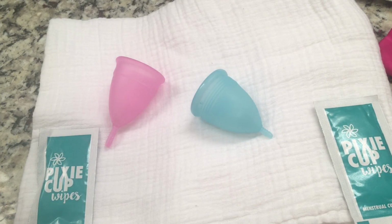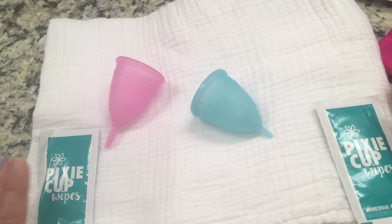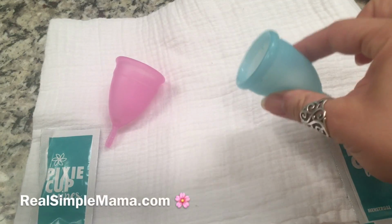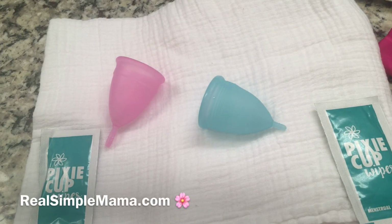Who knows? So that's my thoughts on the Pixie Cup. I'm very, very happy. I will update my review on realsimplemama.com after I've tried this smaller size for a few months.